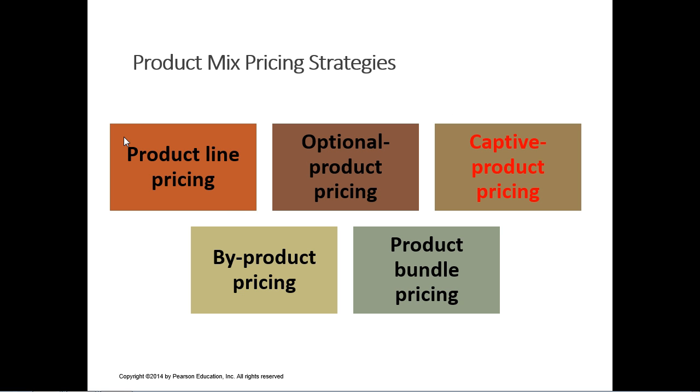Now, we're going to talk about five different types of product mix pricing strategies, and we'll take them one at a time.